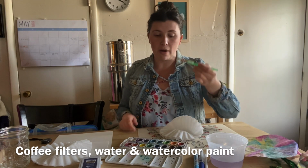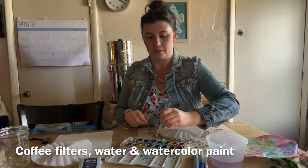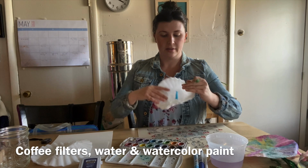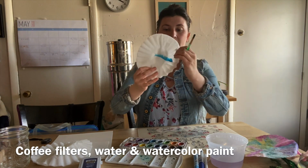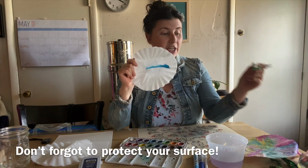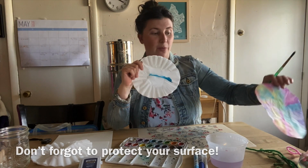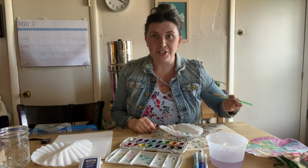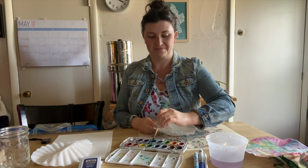So I've got a very wet paintbrush. I'm going to use some of this blue right here, and then I'm going to add, and look at that, it goes all the way through and it starts to spread out. And this is a really fun way to experiment with mixing different colors and seeing what happens when your paints get a little bit wet. So go for it, and I'll check back in with you after you're done painting.